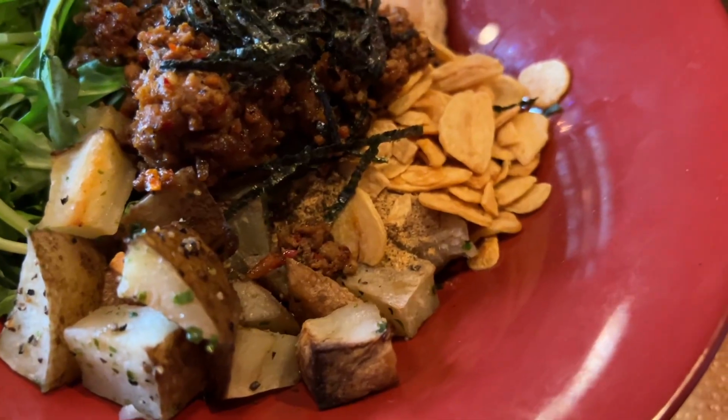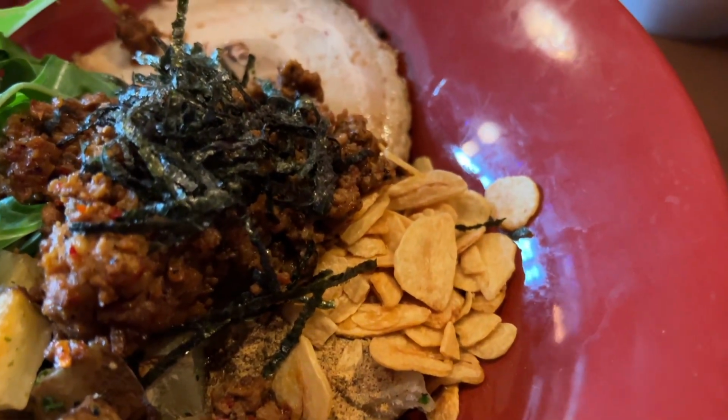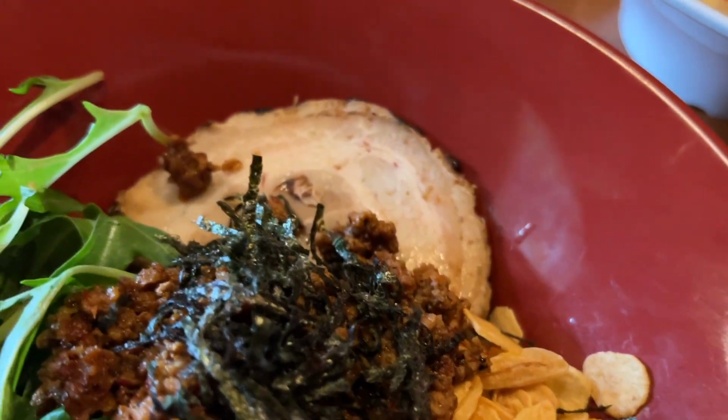Wow, definitely a very savory flavor, umami flavor. You actually get some bonito flavor. I like the consistency of the noodles a lot, just the right amount of chew. And they hold on to that sauce pretty well as well. The potatoes are a nice touch. It adds a different texture in there. Fried garlic adds a nice crunch and some extra garlic flavor.